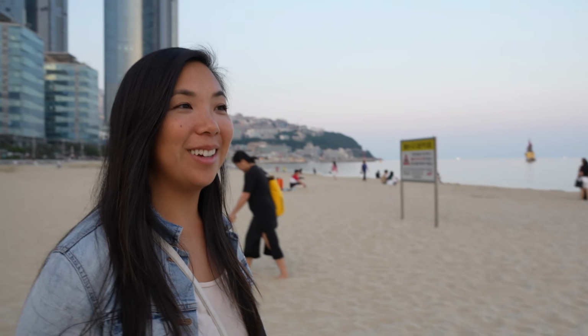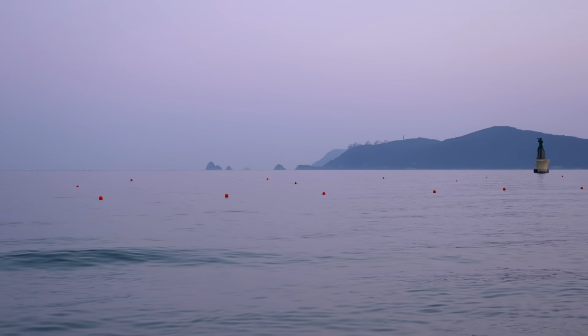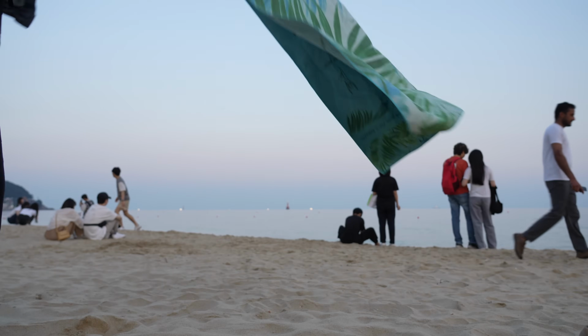Back down the mountain to the beach just in time for sunset, and the sky is really, really beautiful. You can see the islands from far away. Everyone's just kind of hanging out, so I think we're gonna chill here for a little bit. Oh man, what a perfect day. So nice. And it's sunset.